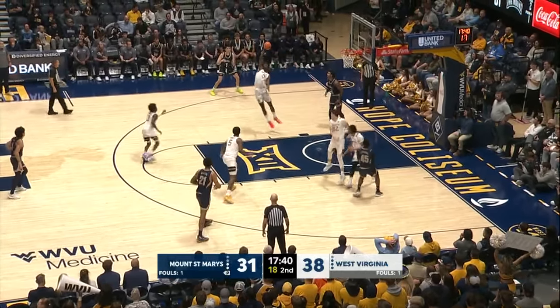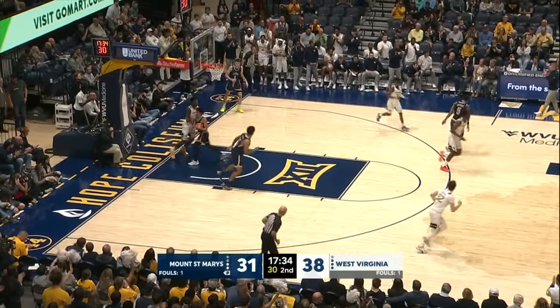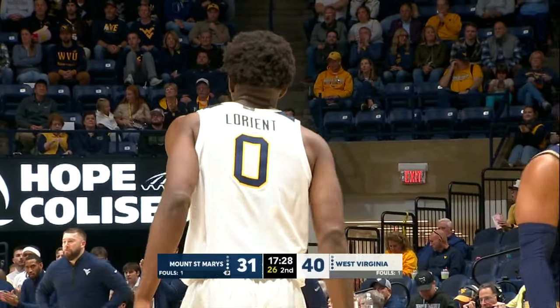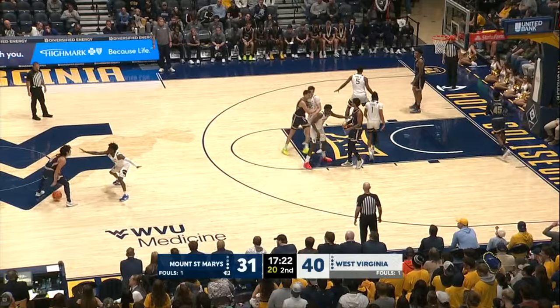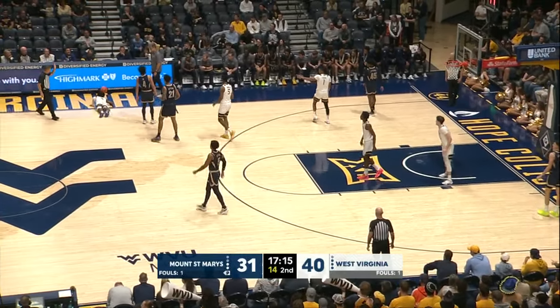Xavier Lipscomb. Cross-court pass is taken away by Lorient. 15 turnovers for the Mounts. Thomas! Lorient looked just like a point guard on that one. Pass it right at the right time. Excellent job. West Virginia leads 40-31. Half of its points, 20 of them, have come off turnovers.